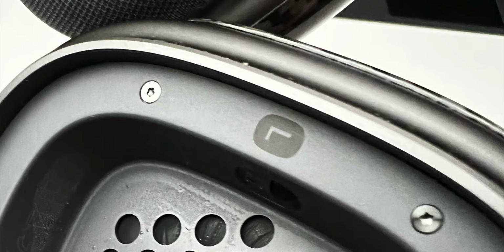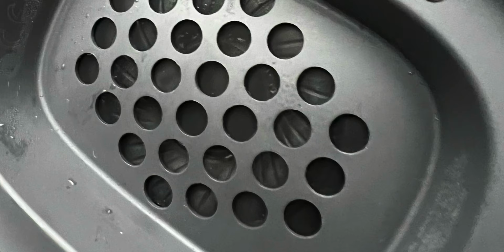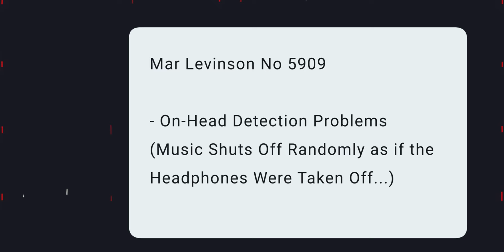Another negative with the AirPods Max is with the ear cups. Moisture randomly enters the ear cups when listening to music. The number 5909 headphones have a problem with the on-head detection feature. It's really finicky right now. Now, I'm sure this is something that they'll patch really soon, and it may even be patched by the time you're watching this video.